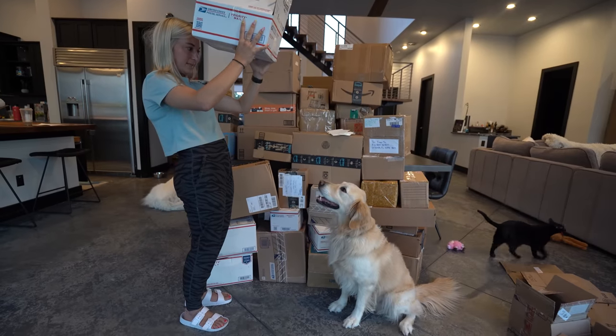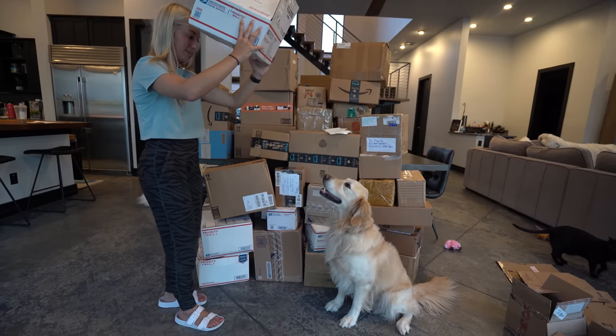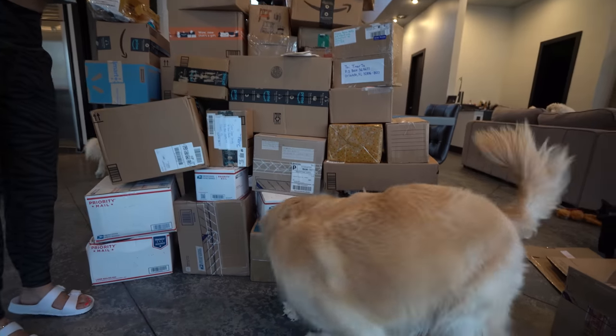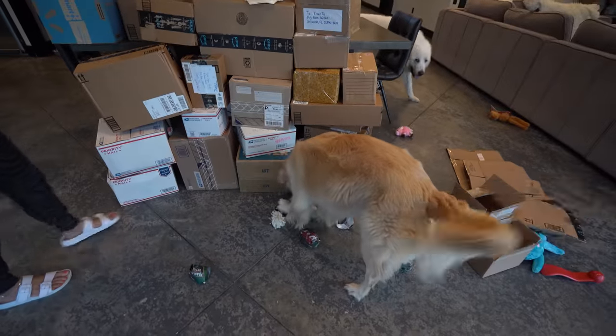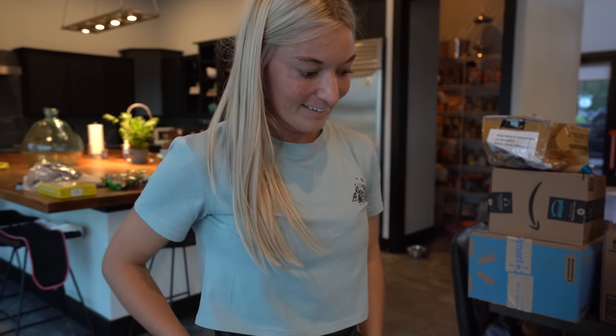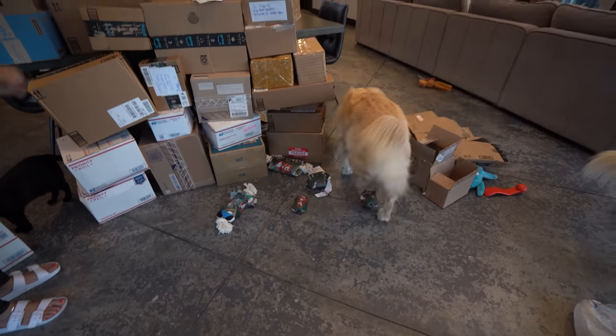Are you ready, Koopy? This one is from Izzy. Are you ready? I'm going to give you all of it. One, two, three. All at once. It kind of hit him in the face. I don't think he was ready. Oh, all these are individually wrapped. Lovely. Then we get to pick up all the paper after he's done tearing it apart. Yeah, well, that's the best part.